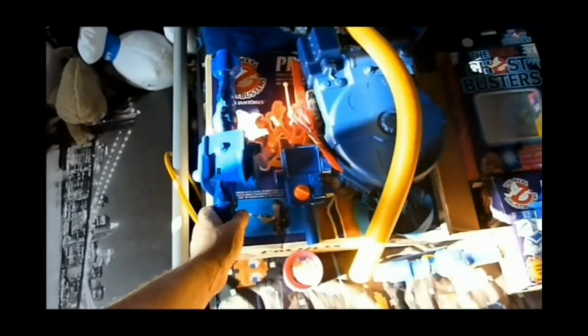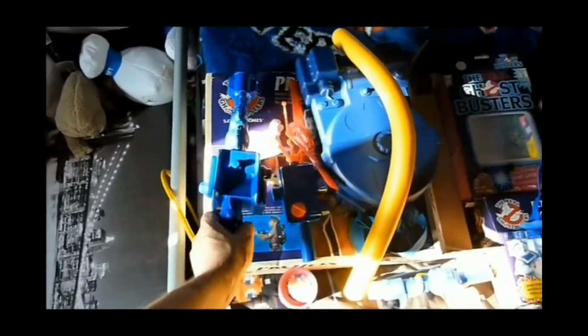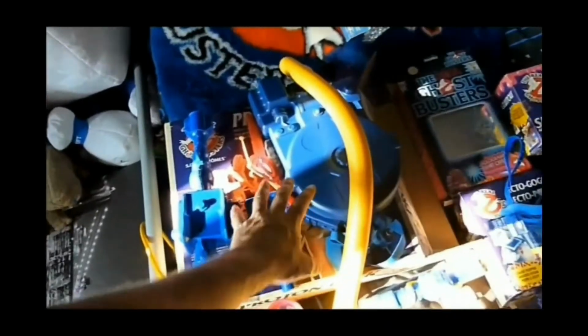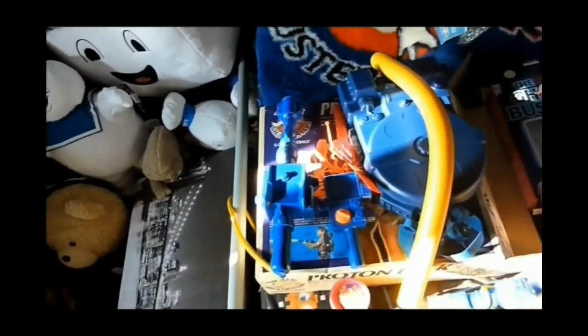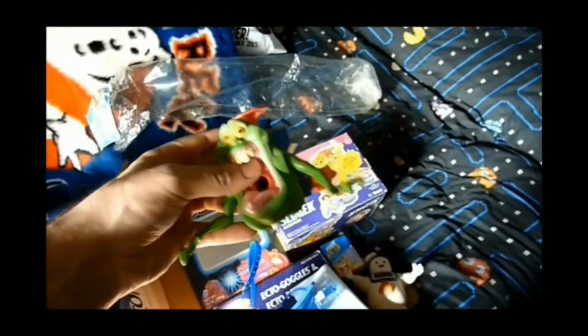And as you can see, we have the Proton Pack, which I would have had many hours of fun playing with, running around, pretending to catch ghosts. This is actually in really good condition. The stickers are in the box. I haven't even attached the stickers to this. Now this Slimer figure here came out a bit later, and this was actually my favourite Slimer figure because it actually looked like Slimer from the cartoon.